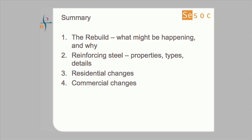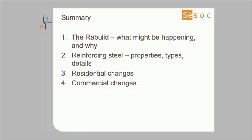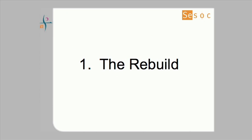First of all, just a little bit of discussion around the rebuild, what's happening, what sort of things will be going on. Talking about reinforcing steel, what its properties are, what the different types of reinforcing are out there, and some of the details around that, how it's used in fact, and then focusing more particularly on in turn residential and then commercial. So first up, the rebuild.